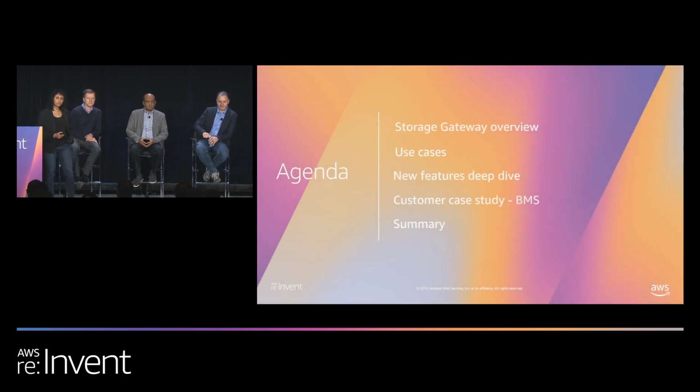Today we'll be talking about the Storage Gateway. For those of you that already know the Gateway, we'll give you some key highlights on some of the new features we've launched over the last year, but also talk about some of the use cases so we can tell you how some of the features help drive these use cases that I mentioned earlier. Last week, we introduced a few new features around high availability, more visibility into the gateway, and Paul will go into a lot more details on that. And then we'll hand over the stage to Mohammed and Oleg, who will talk about how Bristol-Myers Squibb has been using the gateway for some of their hybrid workloads.